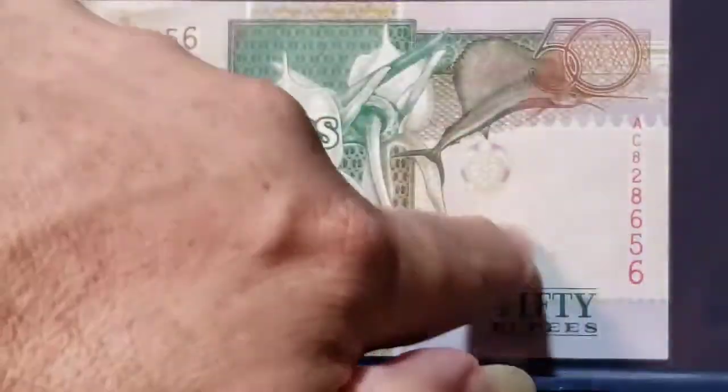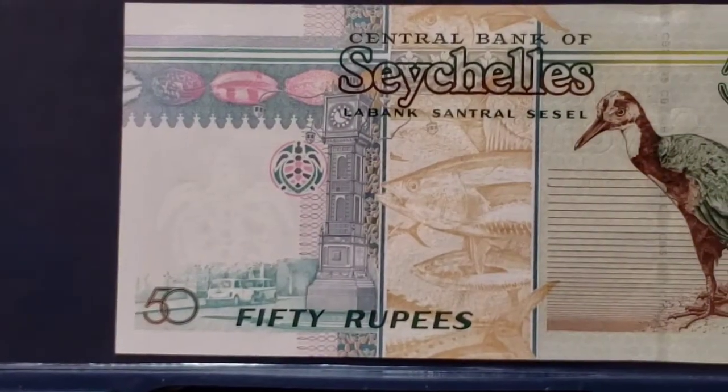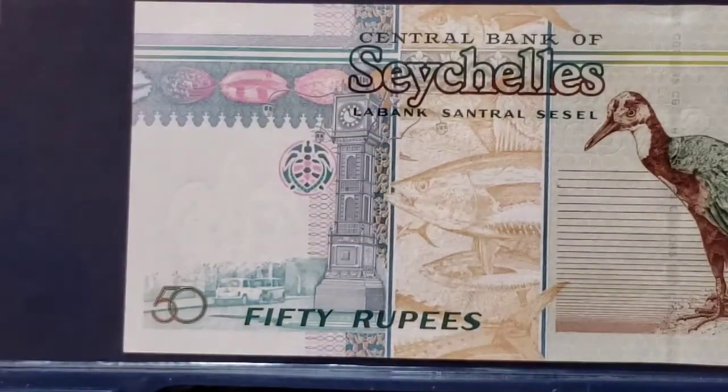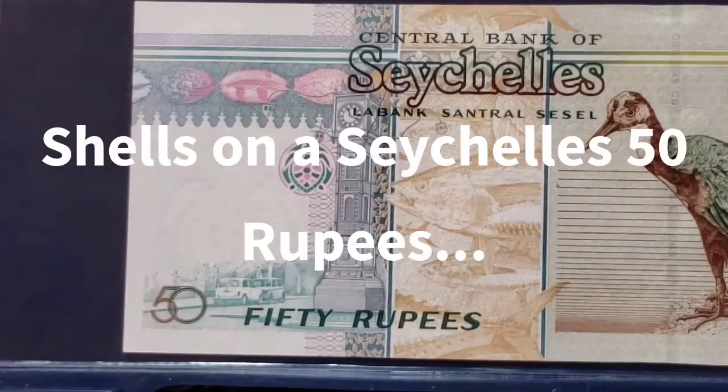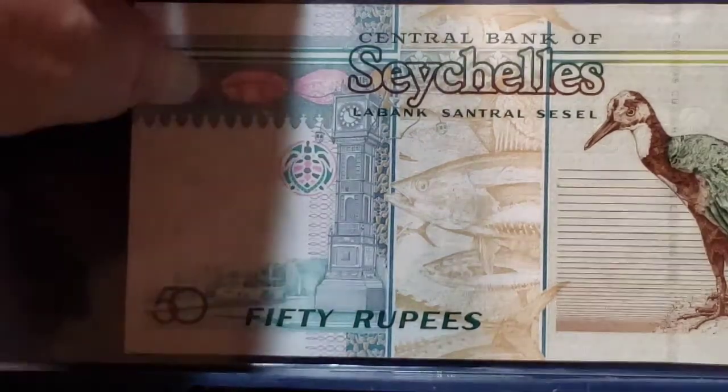This one has an offset register that's a turtle. I especially like that. But if you take a look on the back side of this note, you can see that we have a series of shells up here that may have something to do with some primitive money. They look to be a type of cowrie shell, but they have special markings on their shell.